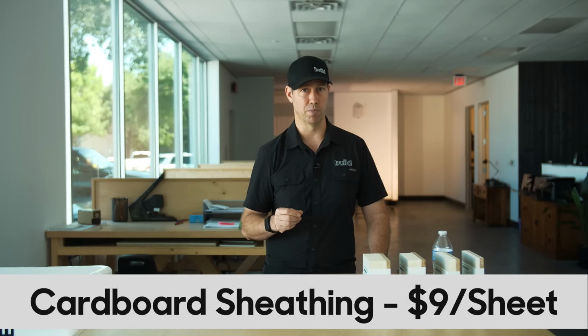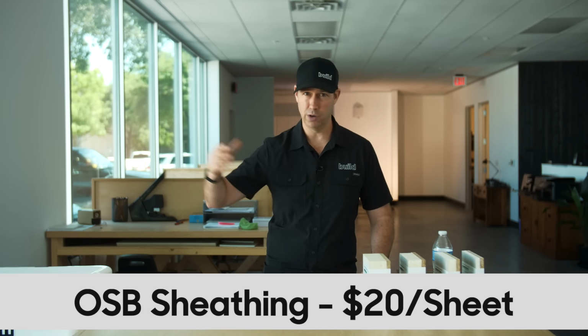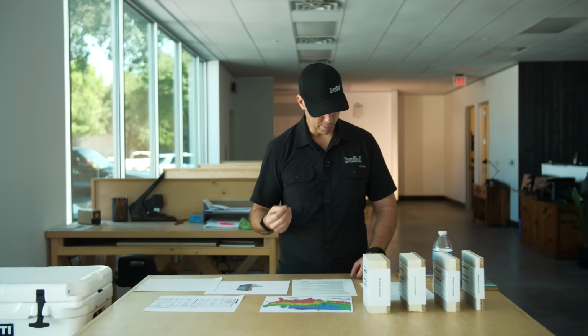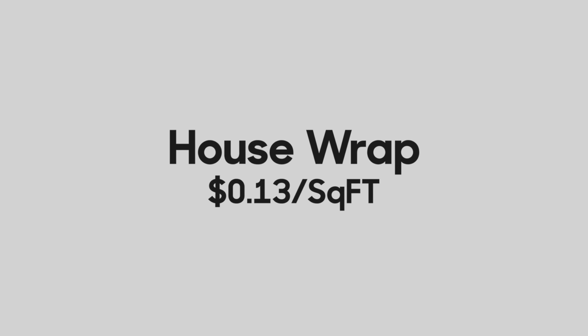Today, in my town, if I were to buy a sheet of that cardboard sheathing, it's around $9. OSB is about double or slightly more of that cost, around $20. And again, that's going to vary depending where you are in the US, but $20 for a sheet of OSB. House wrap, like Tyvek, if I were to buy that on, let's say, the Lowe's website, is running about 13 cents per square foot.